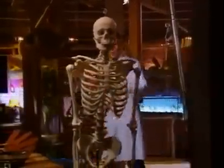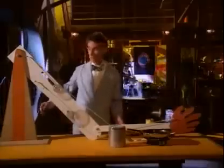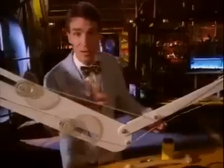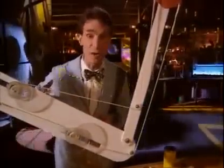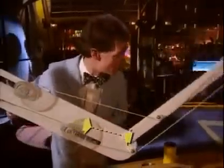I know. See, there's a skeleton inside every one of us. We're all just a bunch of bones. This is our extension arm of science. These white pieces are like bones, and these thin ropes are like muscles. Now watch what happens when we make this rope, this muscle, shorter. The arm moves this way. When we make this rope shorter, the arm moves that way.